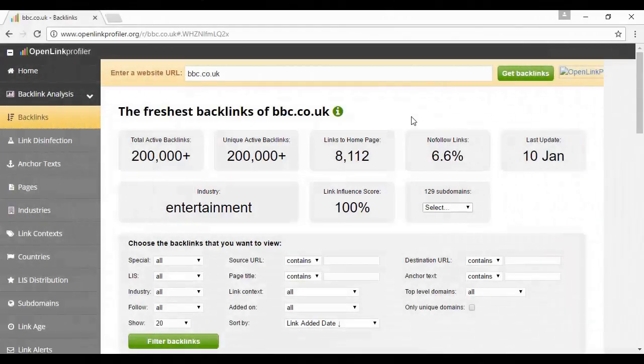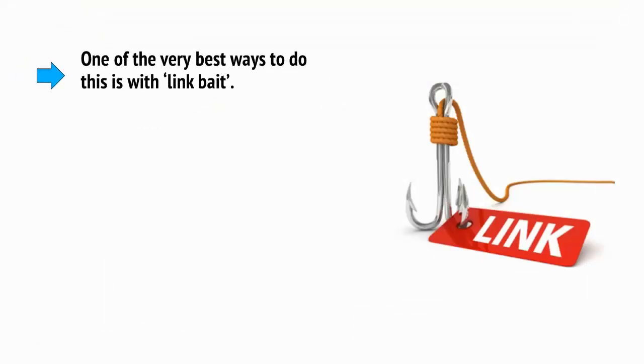Take a look at sites like the BBC, and you'll see that they have a huge and highly diverse link profile. They'll have links from massive sites, but also tiny spam sites. When a site is truly successful, it'll lose control over all of its links, and this can be useful to make your links profile as diverse as possible. And one of the very best ways to do this is with link bait.